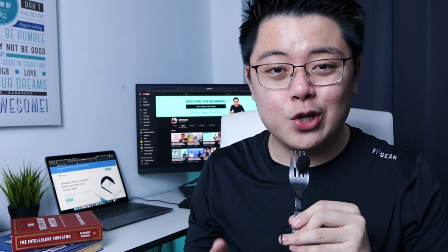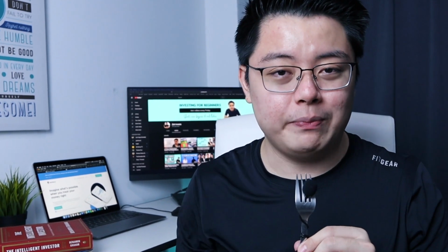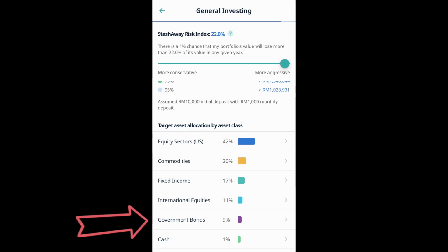So just a quick fun tip for you. When people talk about countries having trillions and trillions of debt, they are actually referring to bonds issued by the government, not loans. Alright, let's move on. We look at the next asset class, which is the government bonds with a 9% weightage.